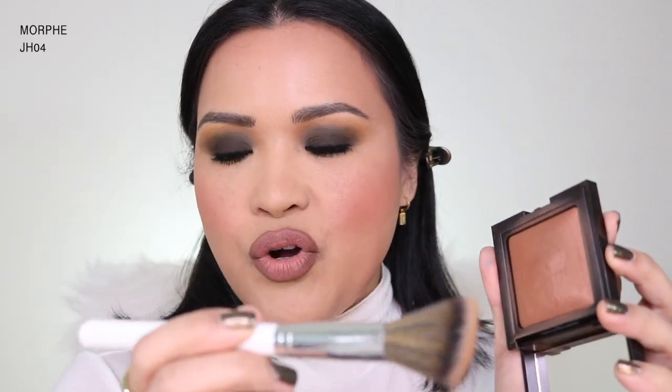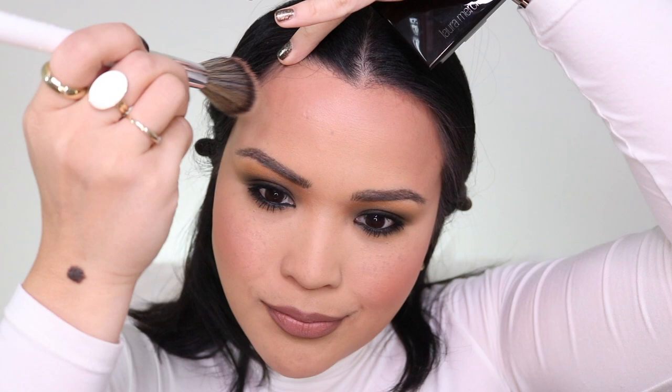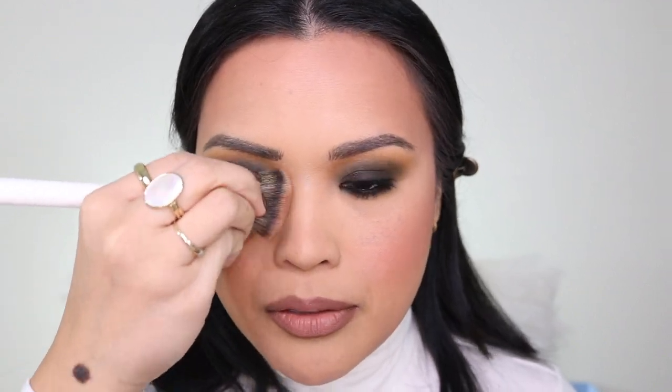I don't have a ColourPop bronzer, so I'm just gonna use Laura Mercier. This one is the Candle Glow Sheer Perfecting Powder. This one is in number 6. I'm gonna use this with my JH04 brush. Just gonna bronze a little bit on my forehead. Also gonna put that right here on my nose, just a little bit.